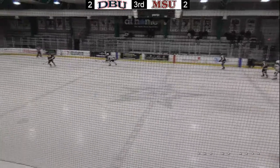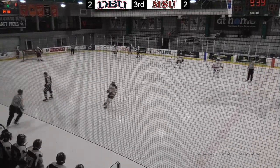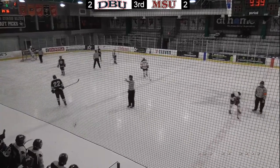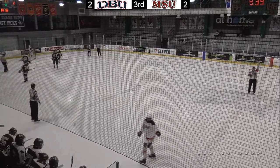And it looks like DBU does win the race there. He's hit hard off the puck, but able to get it back in the Missouri State zone. And they will clear that up and out of play. So the faceoff will remain inside the Missouri State zone. 1 minute 37 seconds remaining in the third period.